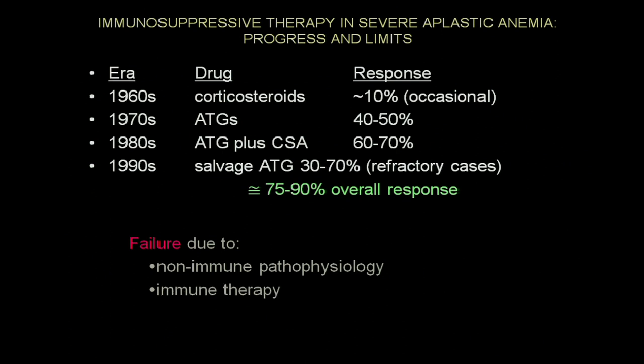We don't understand our immunological therapy, as I've shown you. ATG, that's more potent, should work better. Cytoxan should work better. Adding rapamycin, adding other drugs to cyclosporin should work better. They don't. Horse ATG and cyclosporin remains the standard and gives us the best results. And I think the more likely explanation for why some patients do not respond is that they don't have a stem cell reserve that's adequate.